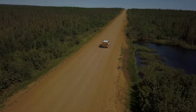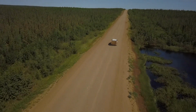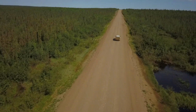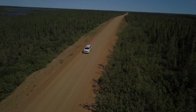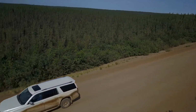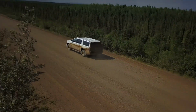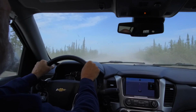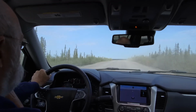These are now the last few kilometers of the Dempster Highway. 736 kilometers in total, or 457 miles. It runs all the way from the Klondike Cutoff all the way up to Inuvik, Northwest Territories. The Dempster was opened back in 1979. It is then and is today Canada's only all-weather road to cross the Arctic Circle.